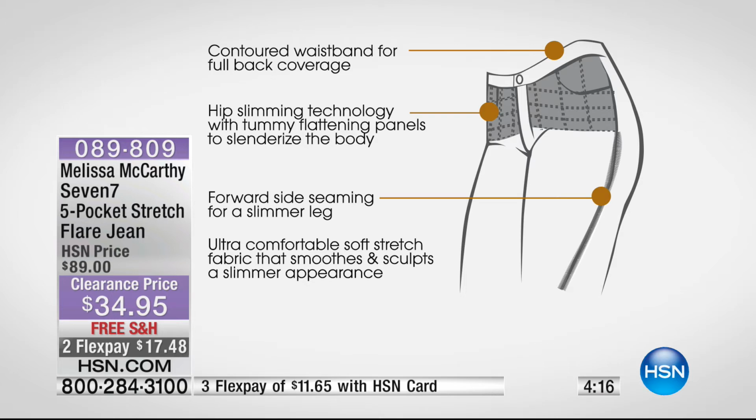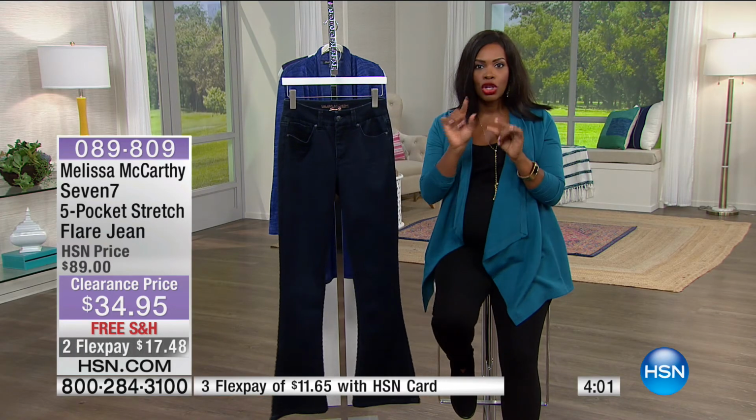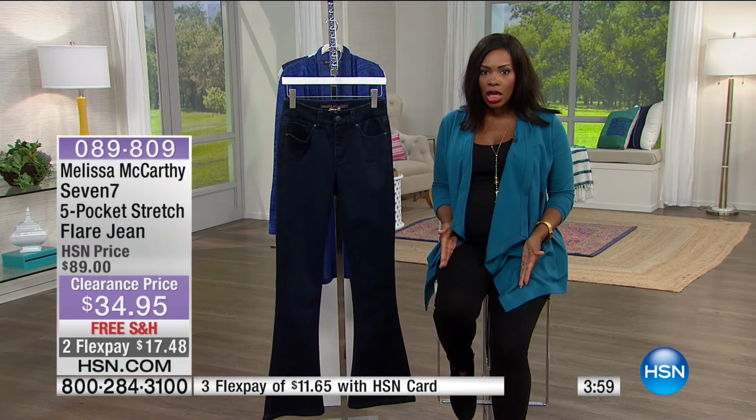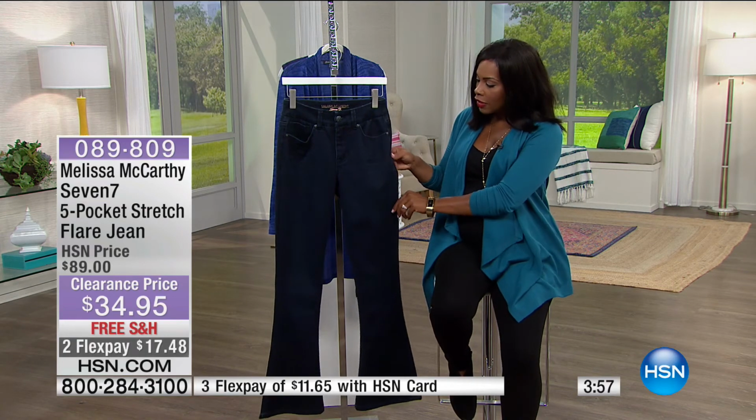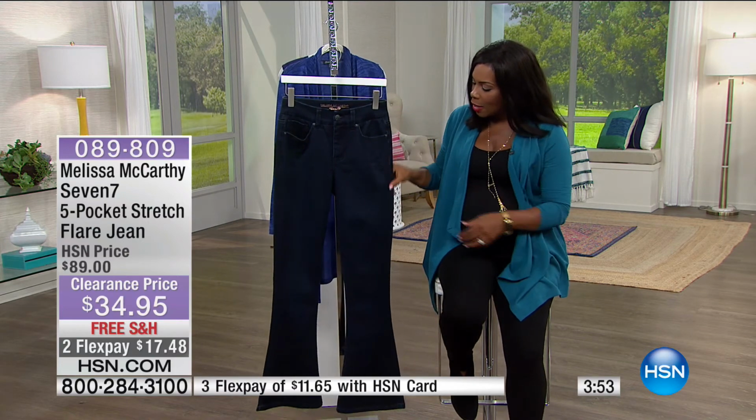And then you also have the Ultra Comfort soft stretch fabric that smooths, it sculpts your body, it gives you more of a slimmer appearance. Of course, which means, yes, you do have spandex built into these. But let me show you this. This is what I was just talking about, the way the seams come forward along the sides. You can see it the way we have the pant hanging up.